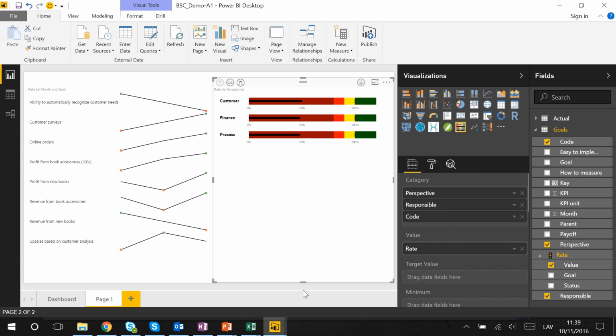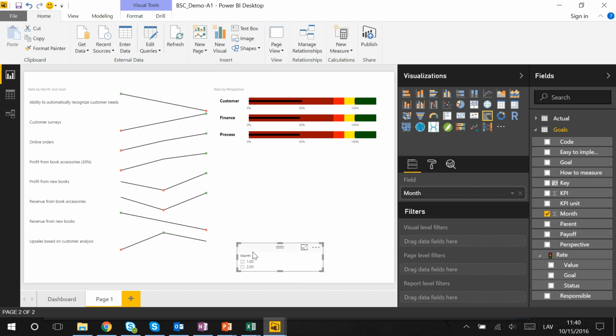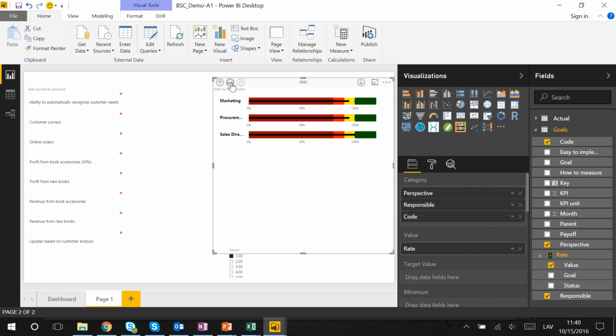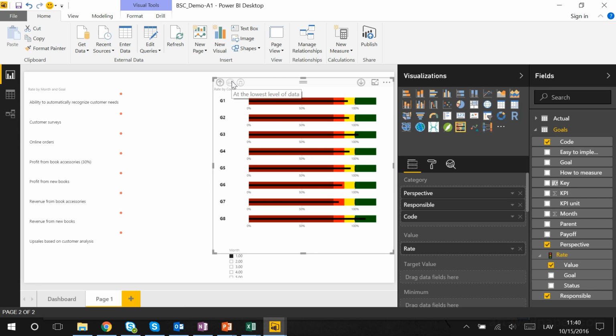It's a little bit not right because we need to divide these measures by months. So let's look at January. Now we see this very nice chart, and we could go deeper. We see here's for responsible, and here's for several goals, and we see a large amount of performance data in a very compact way. You can see what is going on and how.